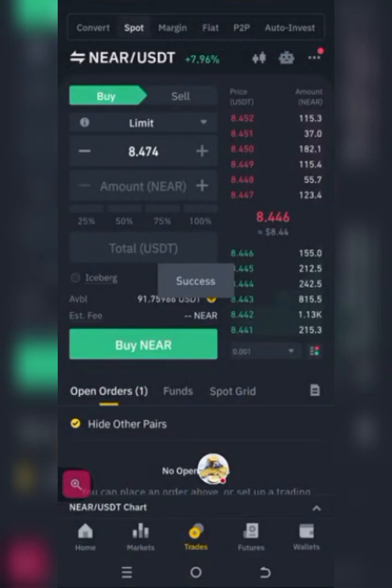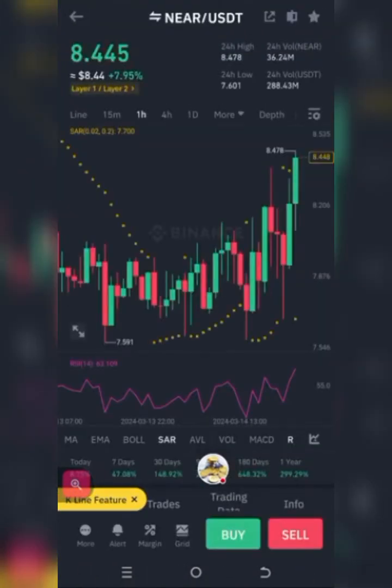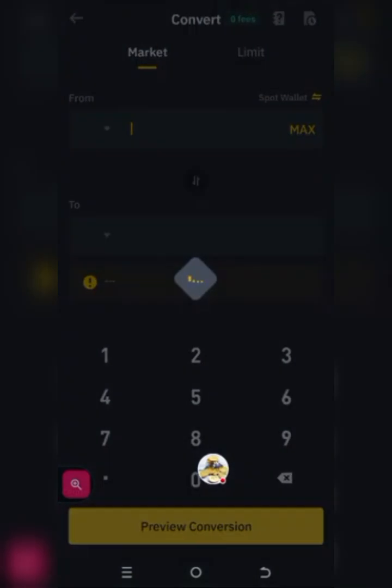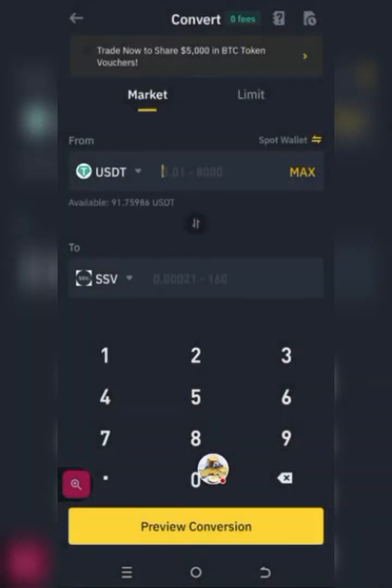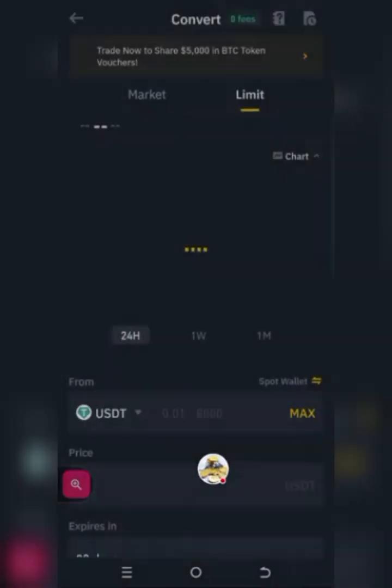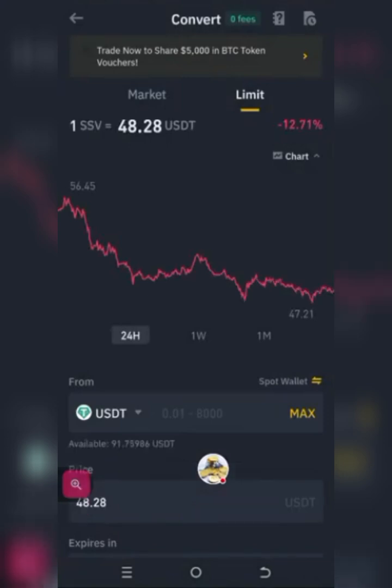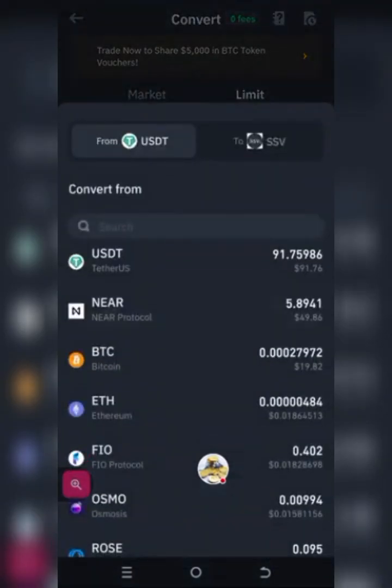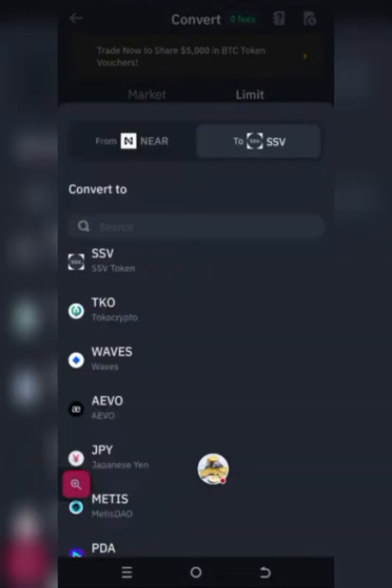Did we get it? It looks like we got it, guys. I hope this is not a mistake, guys. But let's go over to convert. We will go over to convert to do near, because near should bring us close and we should quickly get executed. I'm seeing those big pumps. It looks good, guys. Let's go with near.